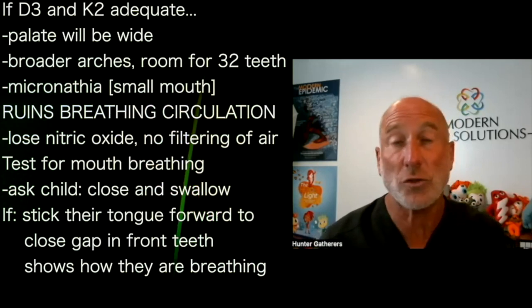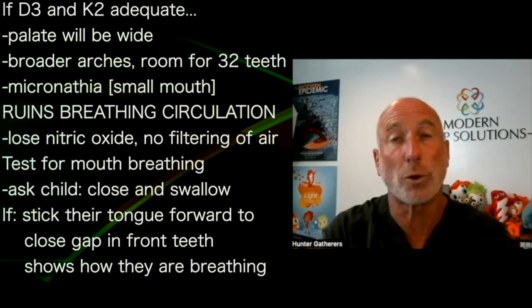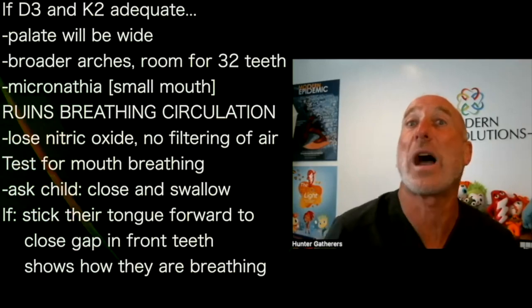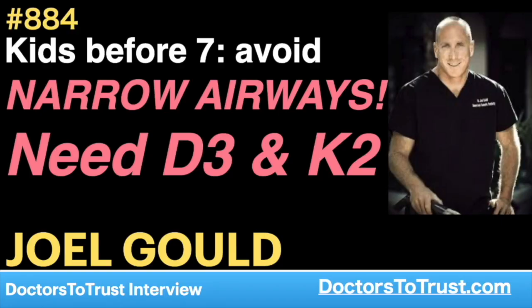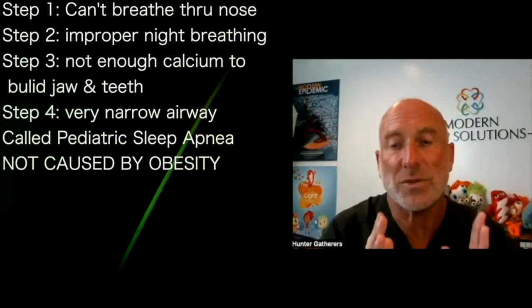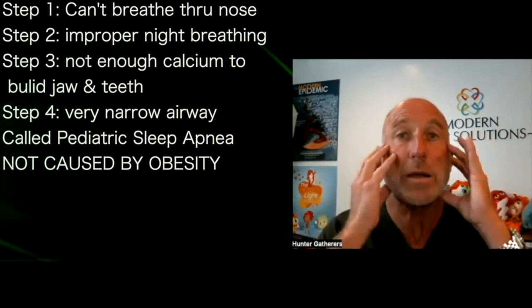And you can find out if you ask your child to close and swallow, you'll see they're going to stick their tongue forward to close the gap that they have between their front teeth, because that's how they're breathing. Can't breathe through the nose. Step 2, improper breathing at night. Step 3 is as that child grows, you don't have enough calcium to put in the right amount of jaw and teeth material.